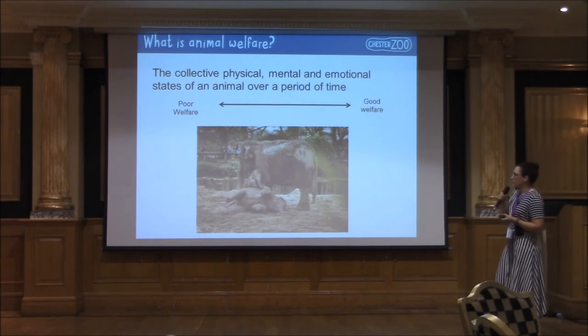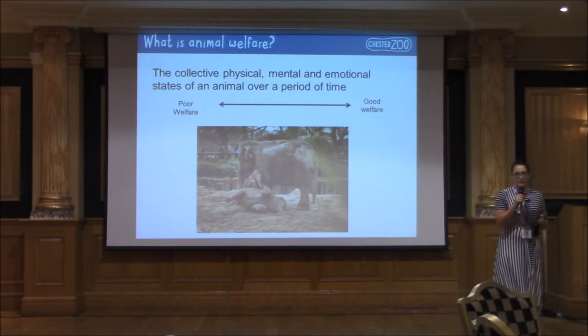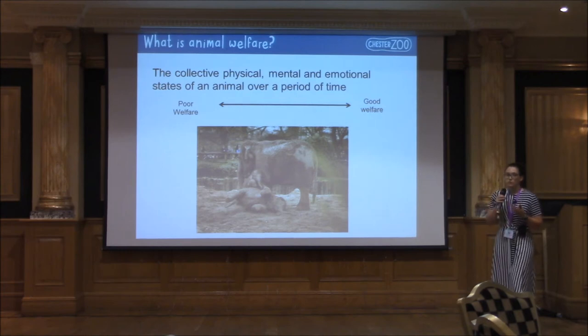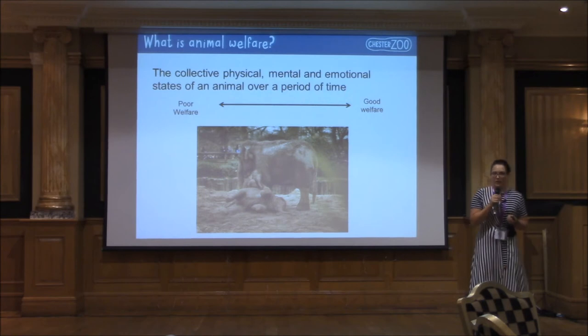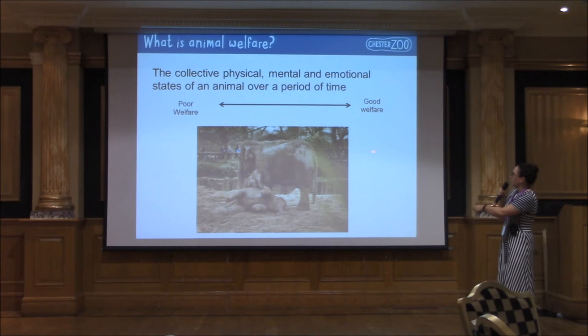Now, an animal experiencing good welfare is well nourished, it's safe, it's secure, it is in a species-typical social group, it's able to exhibit species-typical behaviours. And that's what we're really looking for in our zoos. We want them to be at this end of the scale here.